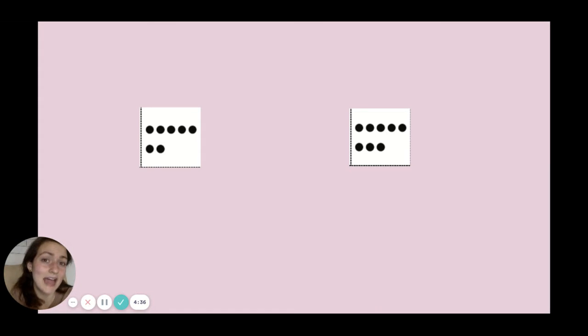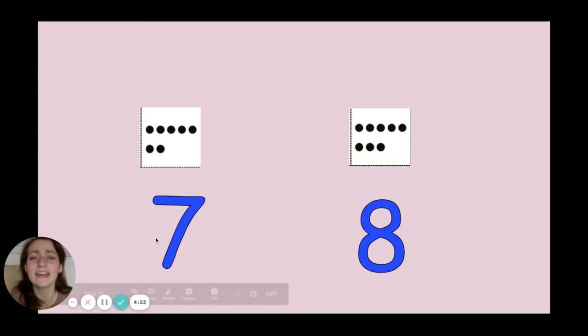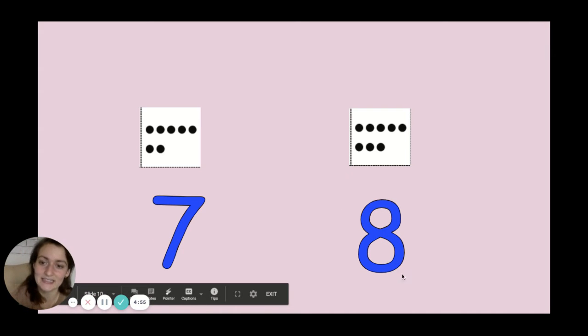All right, this is our last one. Again, using my eyes, I can see which one has more. It's over here. I have 5 and 2. What does 5 and 2 make? You can count them. 7. And I have 5 and 3. What does that make? 8. 7 is less than 8. So this card has fewer dots.